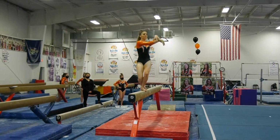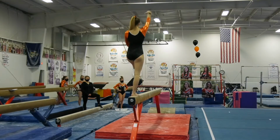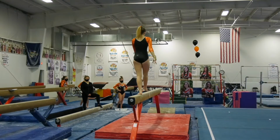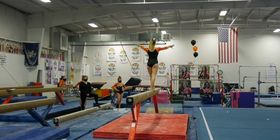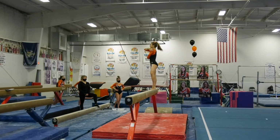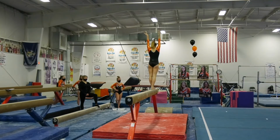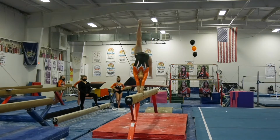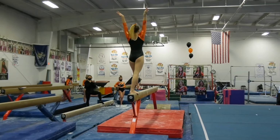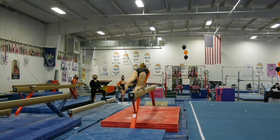Nice full turn. Nice switch leap, split jump, another 10th bonus there, and getting her jump combination in for a requirement. Looks like Katie's setting up for her flight series. Back handspring, back walkover. Nice work, no wobbles. Definitely a connection there, so she'll receive her event requirement.